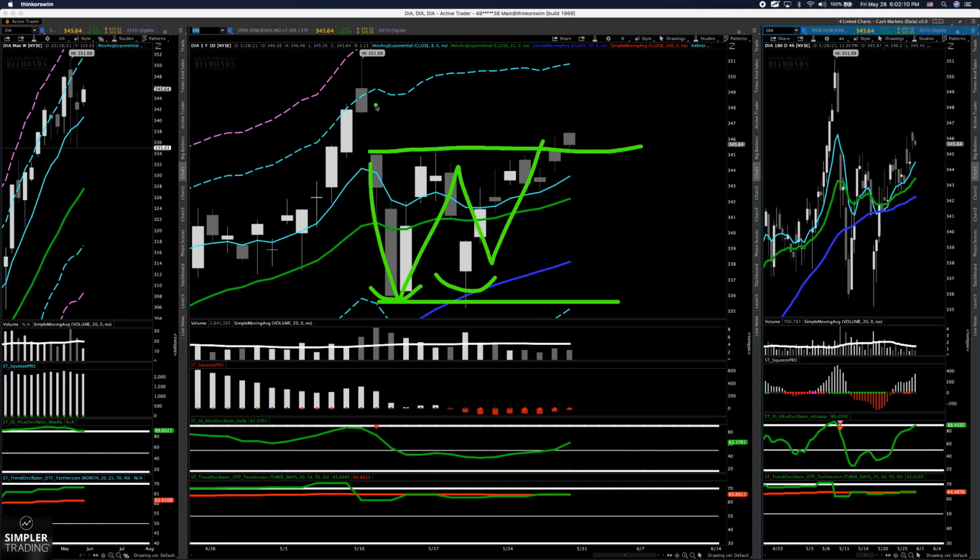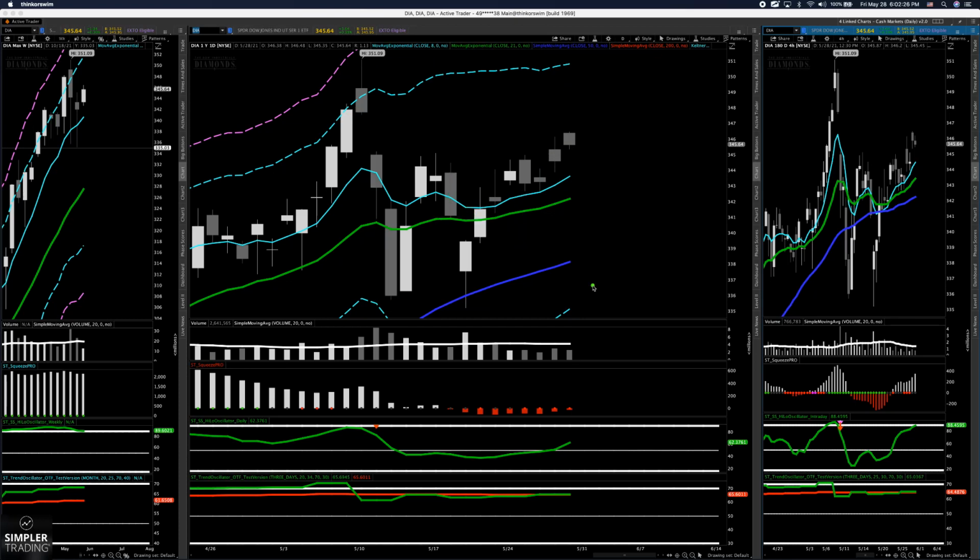Now, at the very least, I would look for the Dow to get right here to about 349 or so, 348, which is going to fill the gap, right? There's a little bit of a gap there, but the setup says that it actually could get back here to the highs above 350. So this is going to be one of the stocks that we're going to talk about. Obviously it's the Dow Jones, the DIA, and without question it's the best looking index. So I do like this one going into next week.